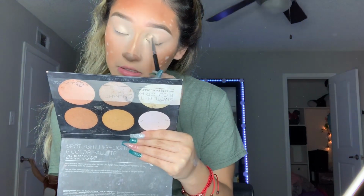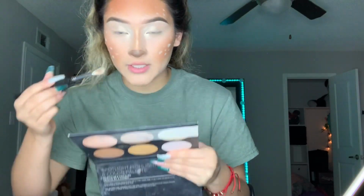So this is what I'm doing. I also added a little bit of highlight down my bridge.